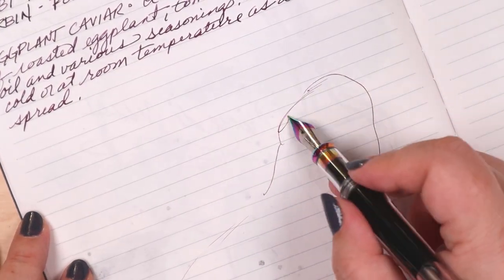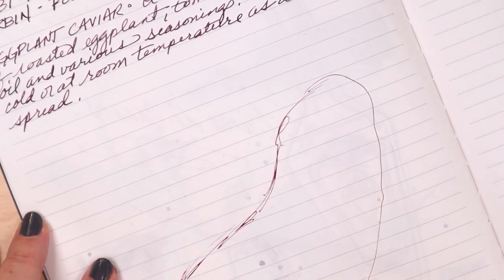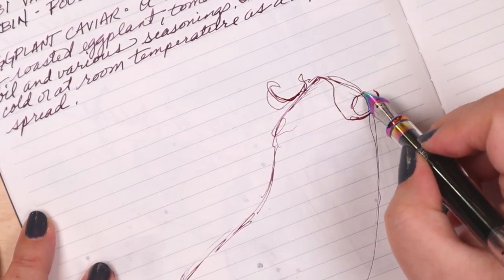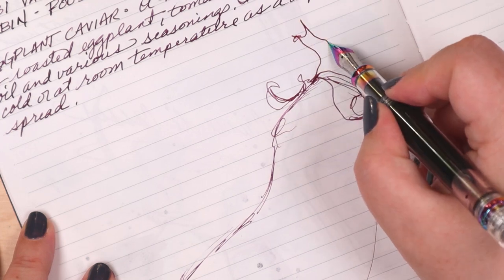I don't think this is quite the right shade for eggplant, but it's so pretty, and it's the only purple fountain pen ink I have.